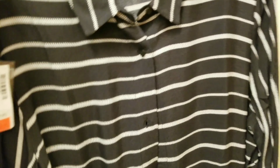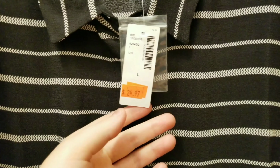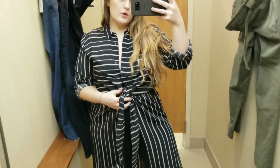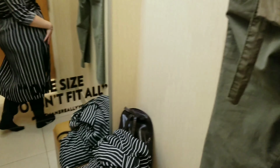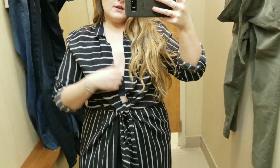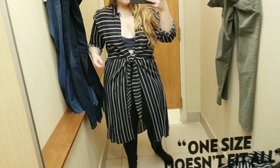The last thing I want to try on is a size large, $24.97. I definitely had to finesse it by undoing a button and then tying it tighter so we can have a natural waist. But it is cute for a look, I gotta give them that. And then you can even unbutton this for an undershirt like this.